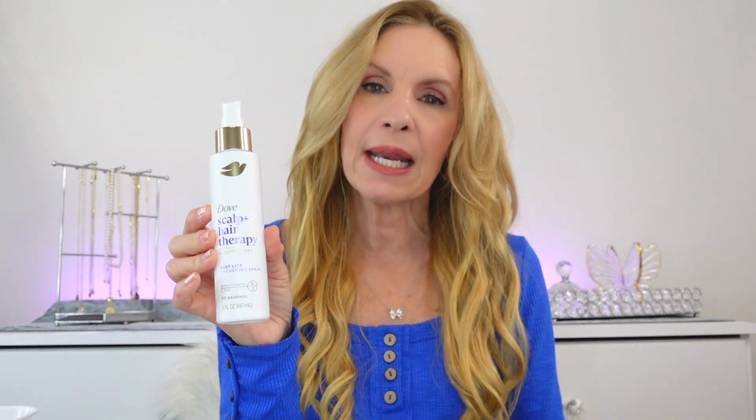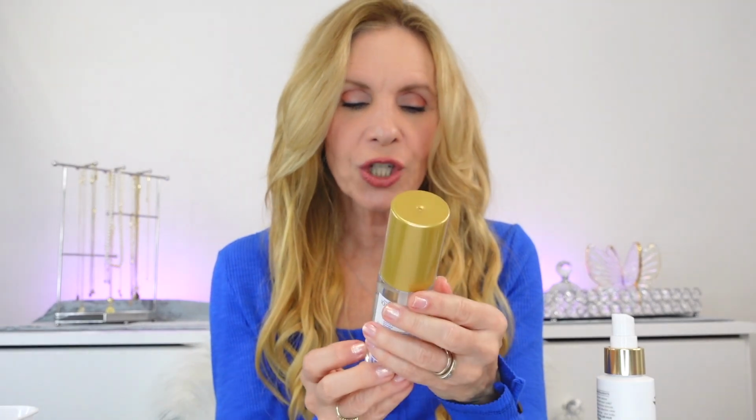This is the Scalp Hair Therapy Root Lift. So I spray this in after I get out of the shower, and I really love this. This is their Bond Shield 10-in-1 serum. So I use this for the ends of my hair, and it really makes them very shiny. It helps with frizz. I have so much gray hair, so much frizz. So these products have really helped.